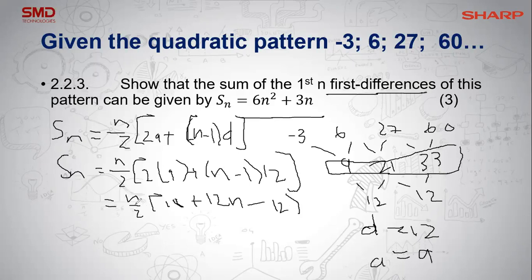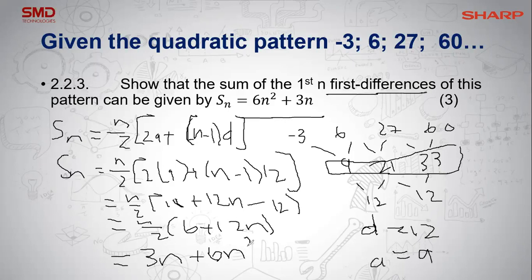Okay, and then we can multiply, let's just simplify this. So this becomes 6 plus 12n, right? So we've got n over 2 times 6 plus 12n. So I've just taken 18 minus 12, right? And then we just multiply this in to get our final thing. So 6 divided by 2 is 3, so we've got 3n. And then over here, 12 divided by 2 is 6, and n times n is n squared. And does that look like what we were looking for? Yes, it is. So we have figured it out.